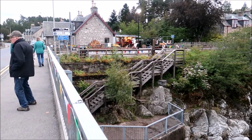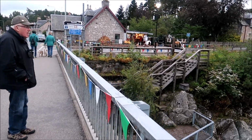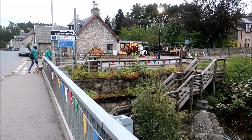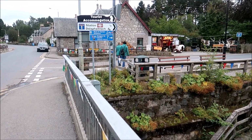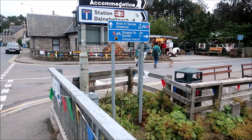Nice little town here. Looks like there's a little arts and craft shop here, and I think Sue has just spotted it. Yep. There's a surprise. Let's go and have a look.